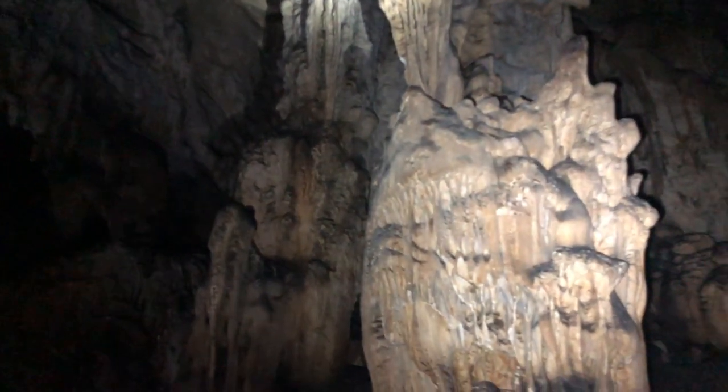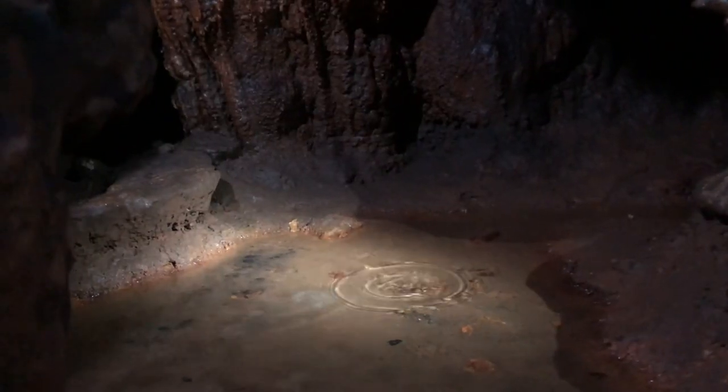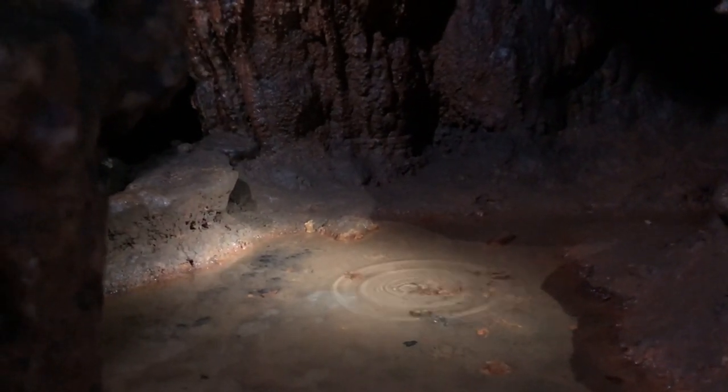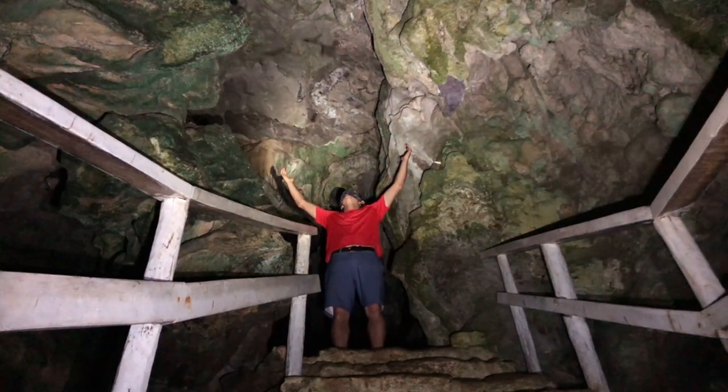Lanquin cave costs 30 quetzales for the entrance. We had to see the bats flee the cave at 6 p.m. for dinner.